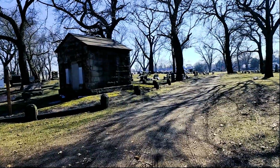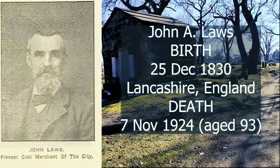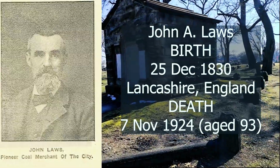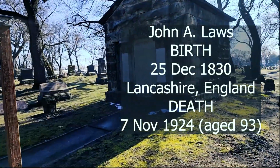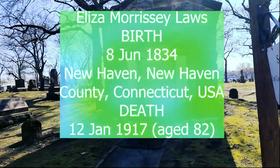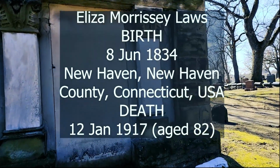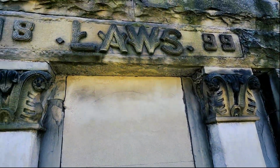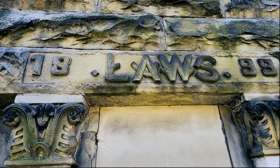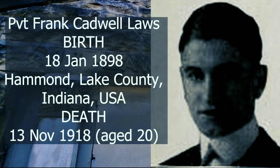Here's the Laws Mausoleum. So Section 8, Glenn Howard. This thing still open at all? I don't think so. I don't see any hinges there. No, not at all. That baby's sealed up. 1899.